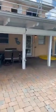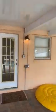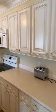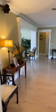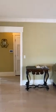One moment here. These are hurricane roll downs, so you can store everything in here, roll them down nice and simple. And this door will take us straight to the kitchen. There we go. Nice galley style kitchen here. Now we've got 2 bedrooms and 2 baths downstairs. The half bath I'll show you as well as downstairs.